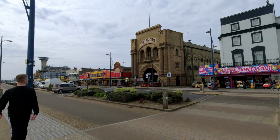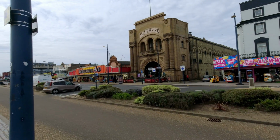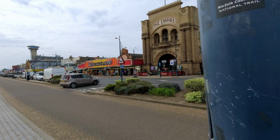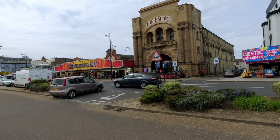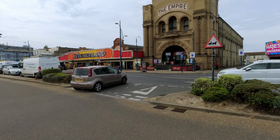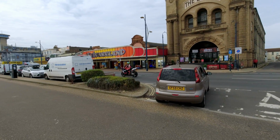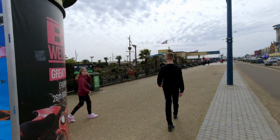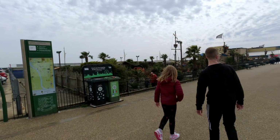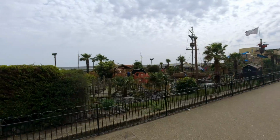So here's the old Empire building, live music on there. Weekends 9 PM. And we've got the Crazy Golf. You fancy a game of Crazy Golf? It's always very popular here in Great Yarmouth.